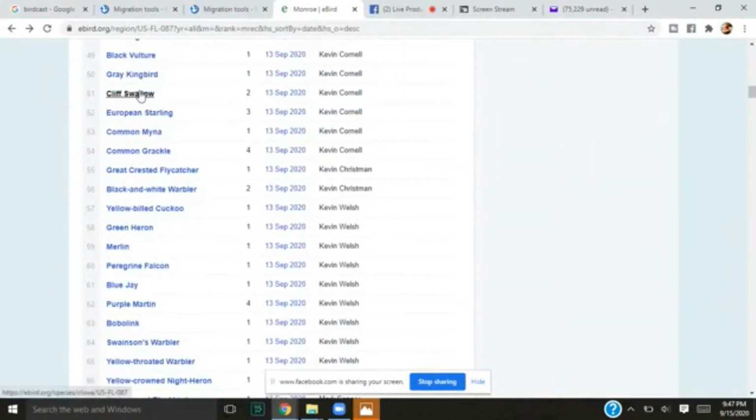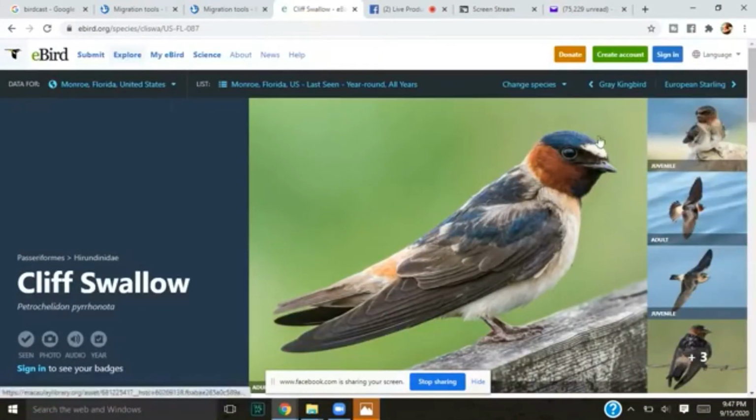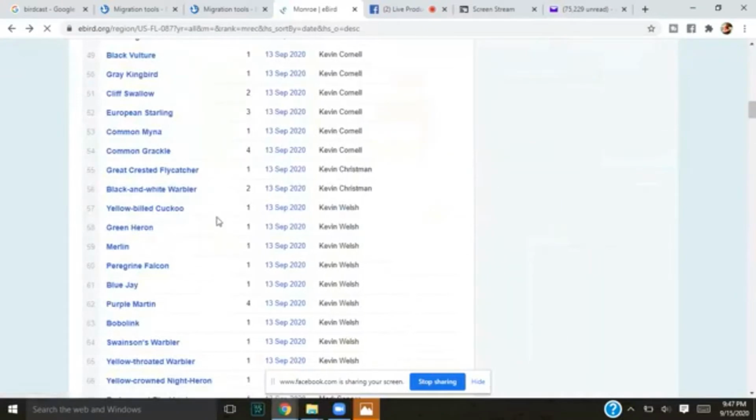Cliff swallows, barn swallows. They look a little bit different. Let's see, they got that blue and orange like the other ones do. I have a cool picture of one that looks kind of like this. We'll see. I'm not really sure what kind of swallows I saw, but I saw a big burst of them last week, so I got a few cool pictures of those. You'll see them. Let's see what else.